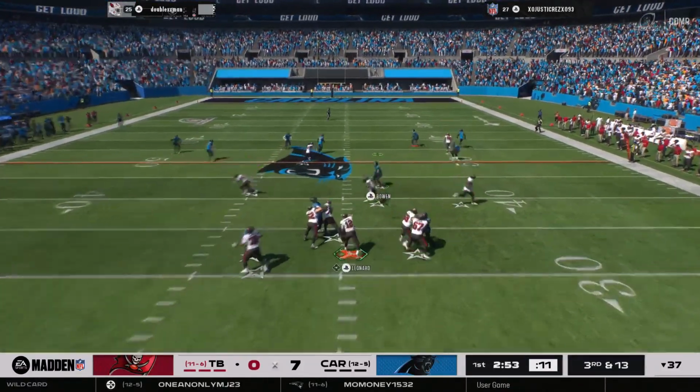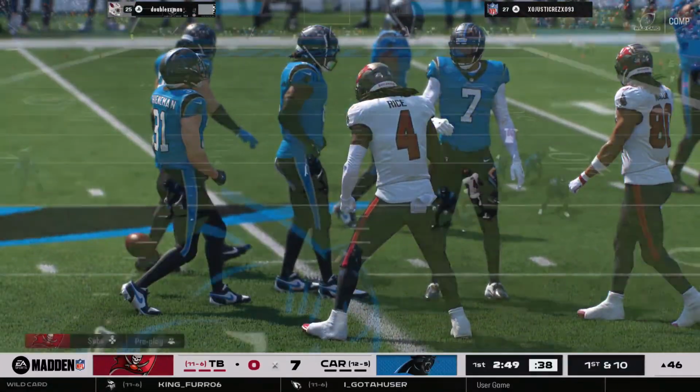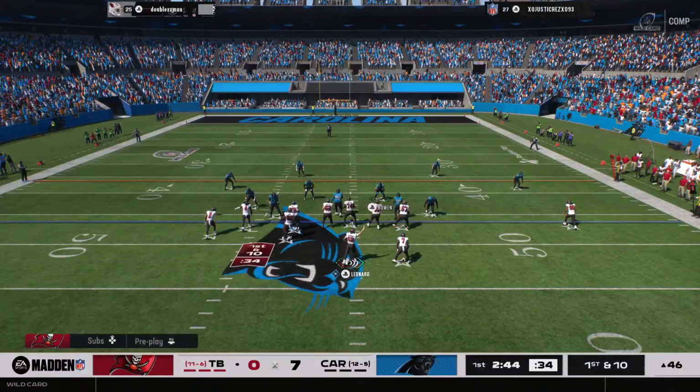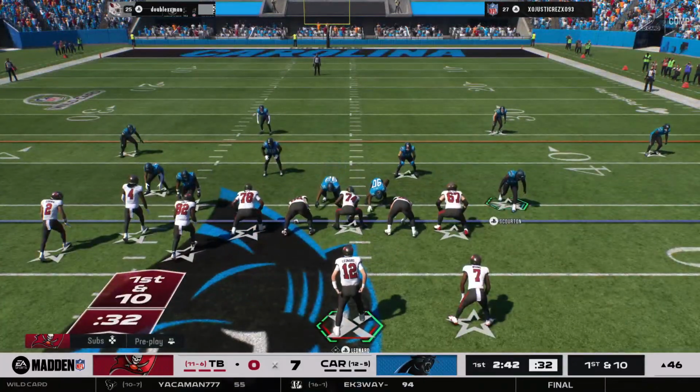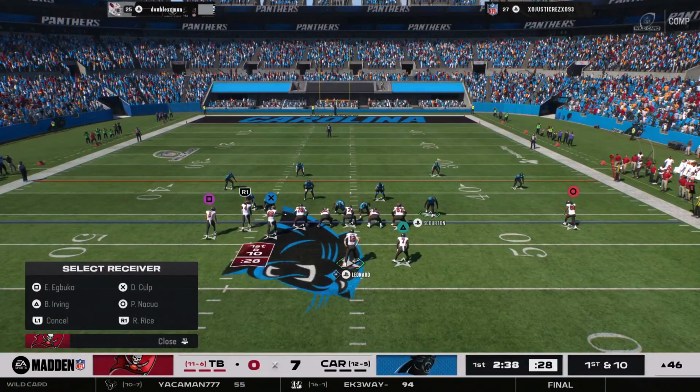Looking to throw. Leonard. Here's a diving catch, right side. A gain of 17 yards. Complete to Rashid Rice. 1st and 10 at the 46-yard line.